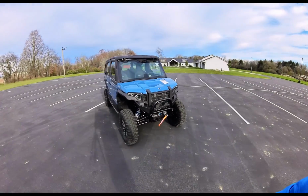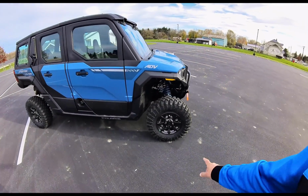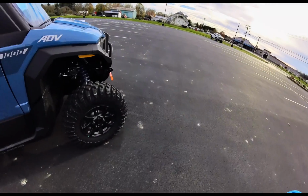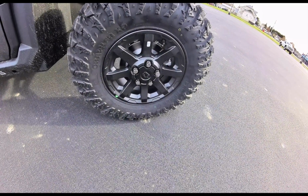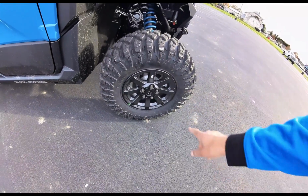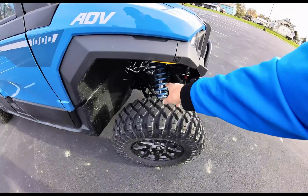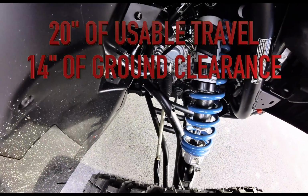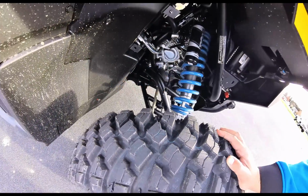Just give you a quick walk around. I believe these are 30-inch tires on the machine. You can go give you a close look at the tire. Yeah, they are 30-inch by 10s by 15, 5 lug rims on it. Love the, again, Polaris, the suspension just kills it. Just an amazing Fox suspension they put on, heavy duty front end.